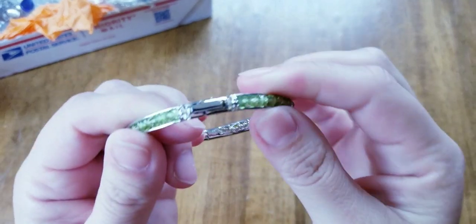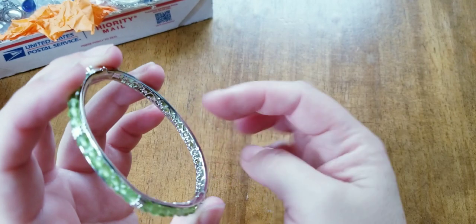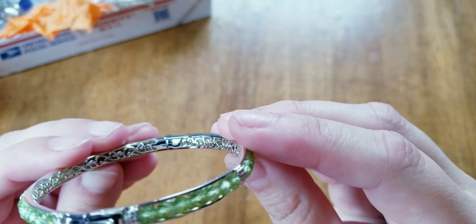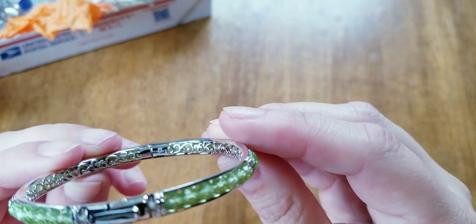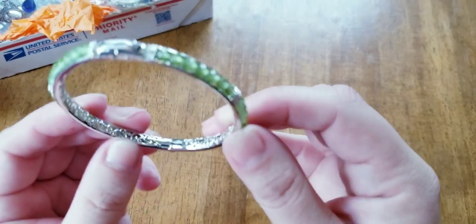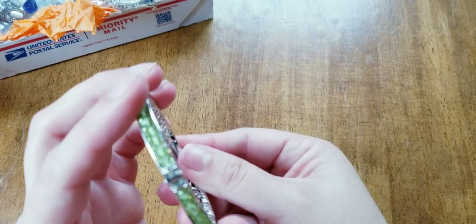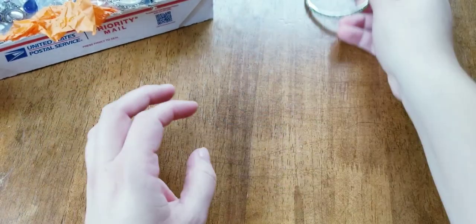Okay, this is a hot mess. Oh, it goes underneath. I see. So these are peridot crystals, and it has beautiful scroll work inside. It is marked STS Carice. When I looked this up, I was finding sterling and platinum bond. But I don't know. I'll give this at a very fair price. I don't think it's sterling. I think it's just the platinum bond.